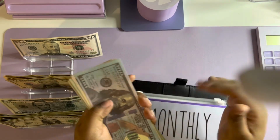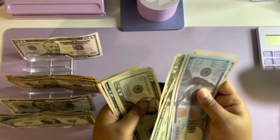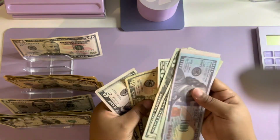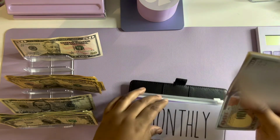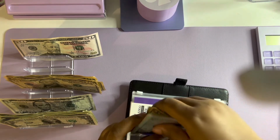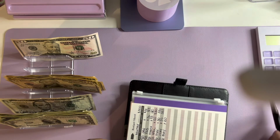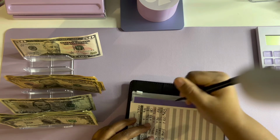So now for our monthly, we have 100, 150, 200, 220, 40, 60, 80, 300, 320, 340, 350, 60, 70, 80, 90, $405 in monthly. That is great. That built up very quickly. I'm happy about that. So we have $405 in our monthly fund.